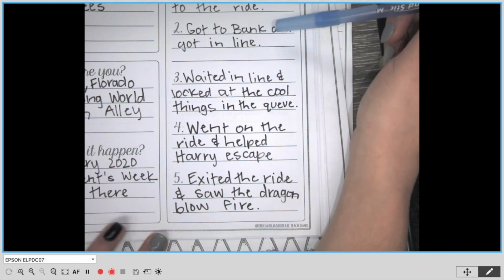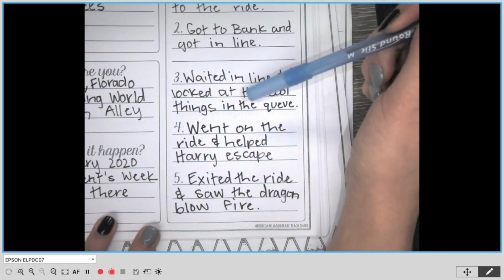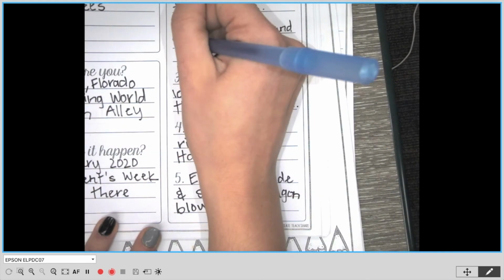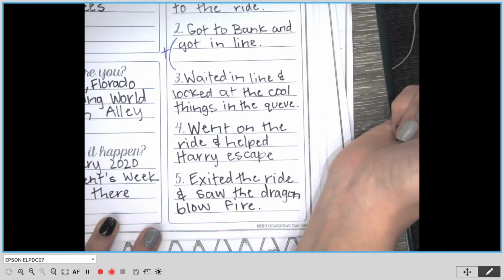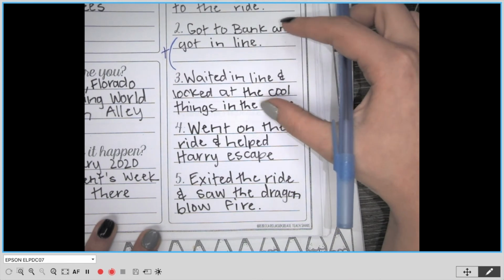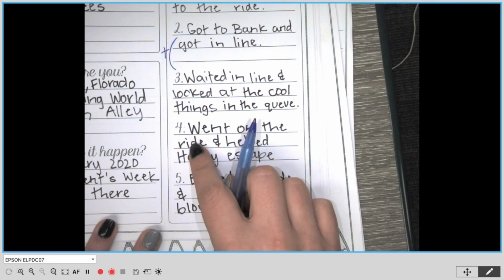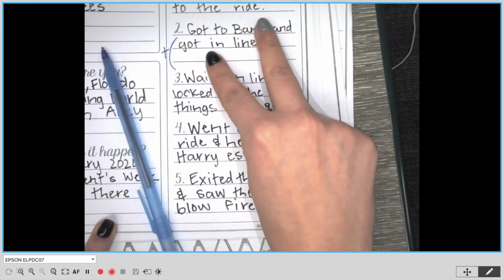If Miss Walsh looks at her what happened section, I can see that number 2, got to bank and got in line, is really similar to number 3, waited in line and looked at the cool things in the queue. These are really similar and I could easily combine those. So I'm going to leave a little mark for my brain so I can remember. I'm going to take the 2 and put a plus sign so I know that I'm going to combine them. So this is going to be one paragraph where I talk about how I got inside and got in line. And then I'm going to talk about how I waited in line and looked at all the cool things that they had in the queue. And then my other paragraph is going to be about how I went on the ride and helped Harry escape. So I'm going to end up writing 2 paragraphs in total.